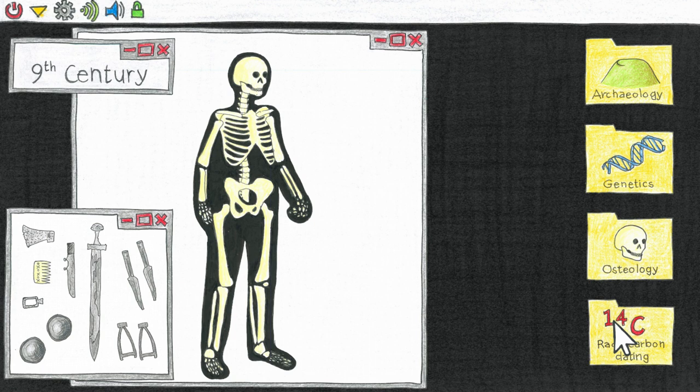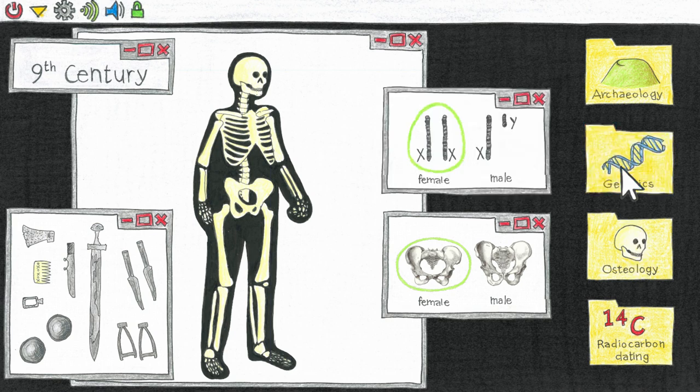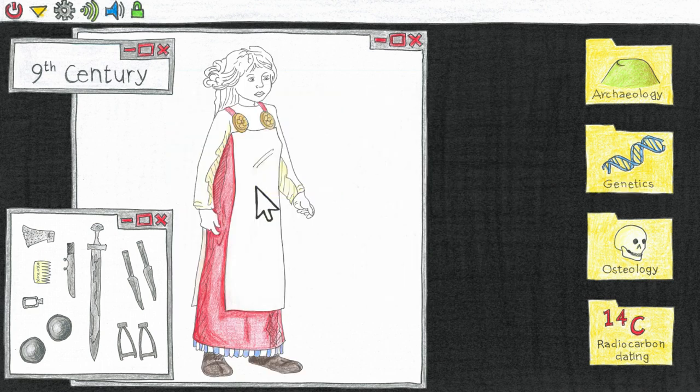The carbon-14 dating of the bone from the skull supports the archaeologists' hypothesis that this burial mound dates to the 9th century AD. From the shape and size of the pelvis, as well as features of the skull and other bones, the osteologist can deduce that this was likely a female. However, osteological sex determination can be very difficult, especially on young individuals whose skeleton is not yet fully developed. Thus, genetic sex determination is very helpful, and here the geneticist finds that the individual had 2 X chromosomes, confirming that the buried individual was female.